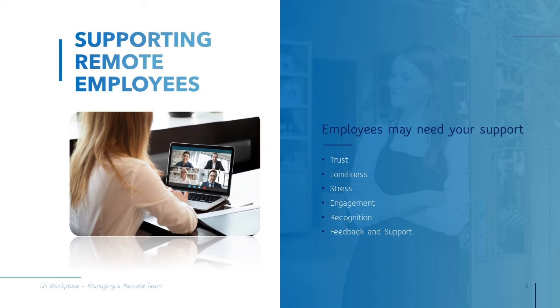Make sure that your remote workers are included in meetings whenever possible. Schedule important discussions in advance in order to give your remote workers an opportunity to attend in person or by phone, and make them feel as though they are an integral part of the day-to-day activities. Fostering effective trust and communication in a work-at-home situation may require some creativity.